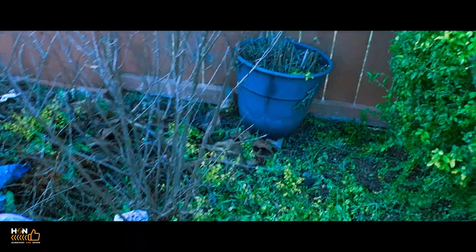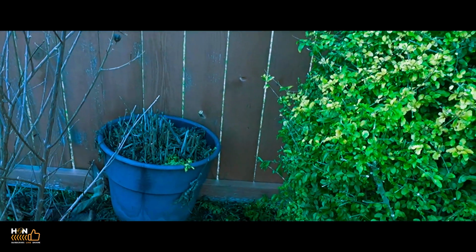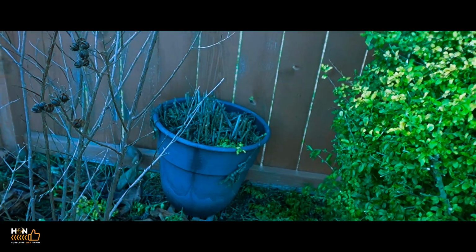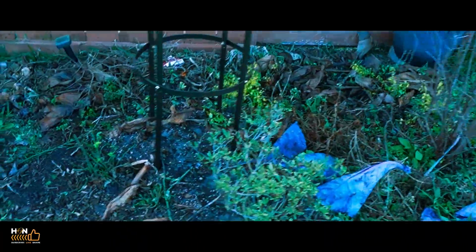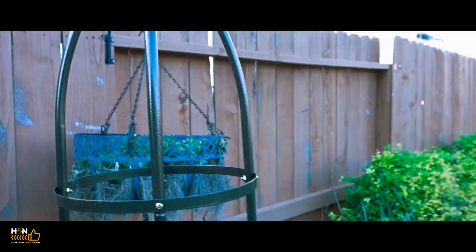I cut the Mexican petunia that's in the container. That will come back. It looks bad right now, but it will come back. That plant pretty much doesn't die. Nothing can kill it. Then here is another set of clematis in this arbor right here.